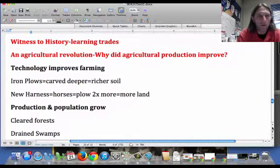On page 231, there's a Witness to History about learning trades, and that's kind of interesting to read through and just see the agreement and the promises that both the apprentice and the person who's taking on the apprentice make, what the deal or the contract is.